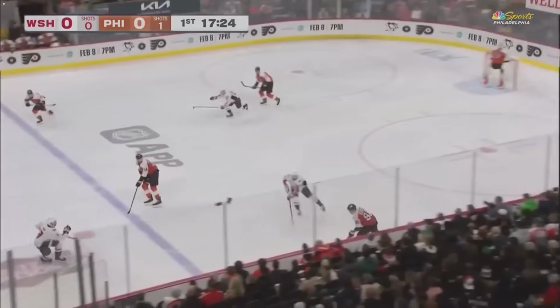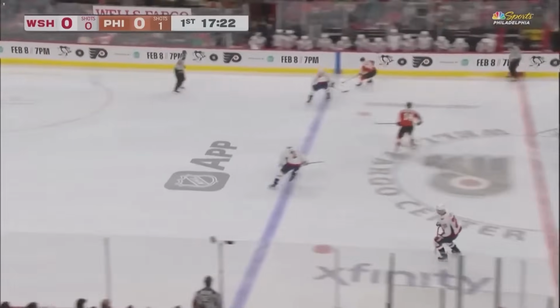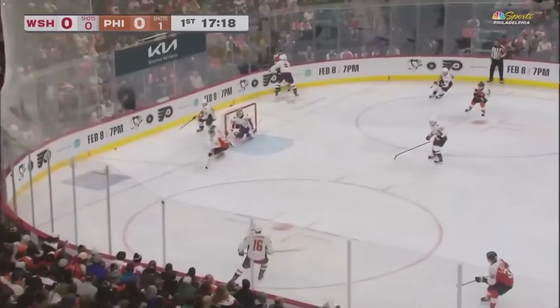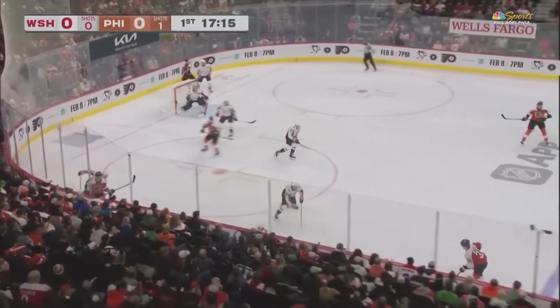In this video, we're going to break down clips from his game against the Washington Capitals, his best recent performance. We're going to look at his anticipation and ability to build scoring chances.